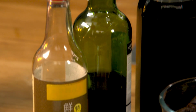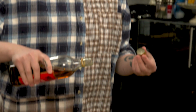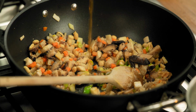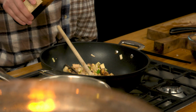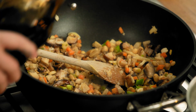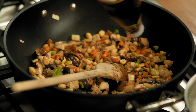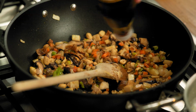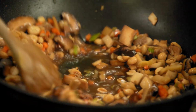Time to add my wets. We're going to start with shaoxing. We want just a little splash in. Oh, hello, now we're having dim sum. A splash of light soy and a tickle of dark soy, which will colour the rice. This is a mushroom soy sauce, or you can get like a vegetarian oyster sauce. All these have got salts in, so you've got to be very careful. A dash of Madeira to sweeten it all up, then a splash of the remaining shiitake liquid.